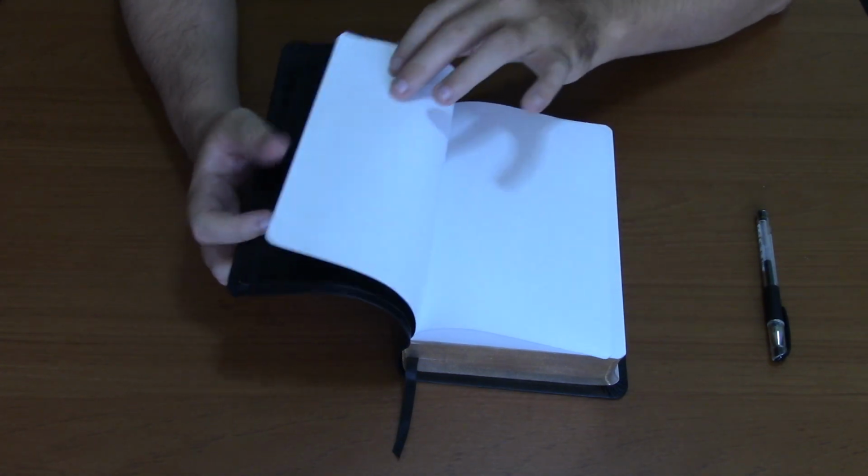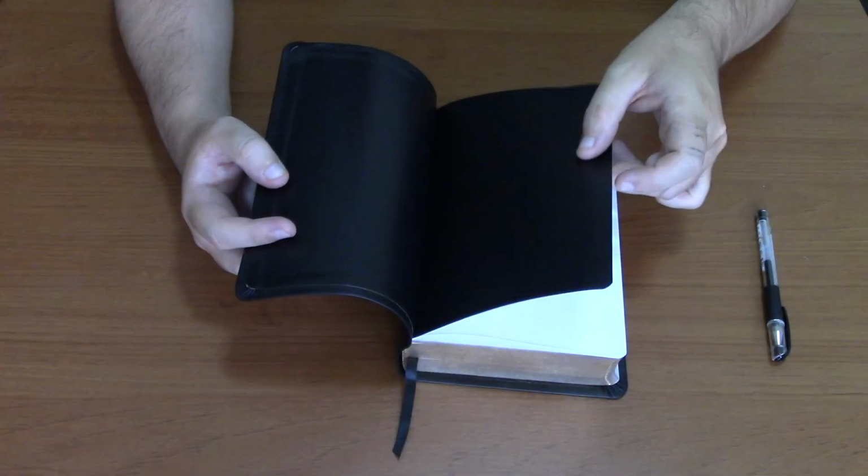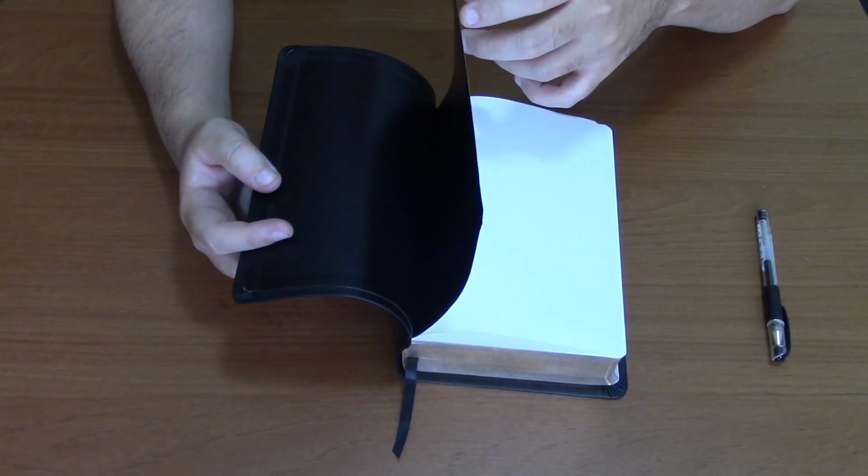So inside we have some thick card paper here. This is the thickest piece here. This one is thick, but not quite as thick. I would say actually it's probably the paste down on top that makes it extra firm.